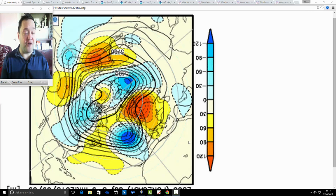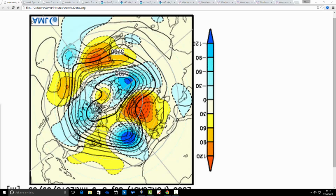So we'll start off with 500 millibar height anomaly charts from the JMA, and then we'll go on to the products from the CFS model. So these are broken down into weekly periods. The first weekly period from the JMA model will be taking us from the 11th through to the 18th of September. So the week that we're currently in. Blue is extrapolating to low pressure, and orange, red, yellow, the brighter colours, extrapolating to high pressure.